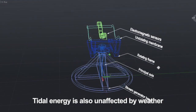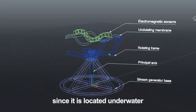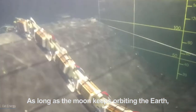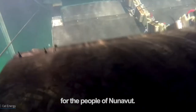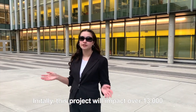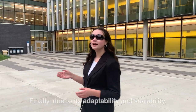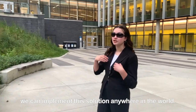Tidal energy is also unaffected by weather and climate, as opposed to solar and wind, since it is located underwater and relies on certainties. As long as the moon keeps orbiting the Earth, MCT will keep generating electricity to the people of Nunavut. MCT provides a clean alternative to burning diesel for electricity to the citizens of Nunavut. Initially, this project will impact over 13,000 residents, but we expect to expand it to the other three-fourths of Nunavut. Finally, due to its adaptability and scalability, we can implement this solution anywhere in the world.